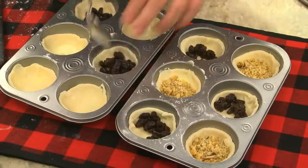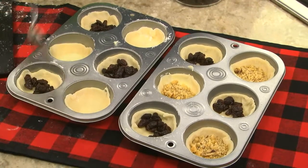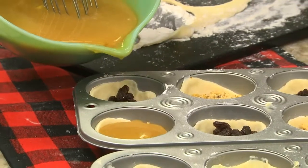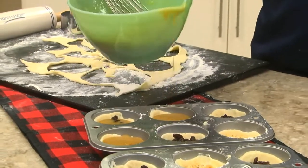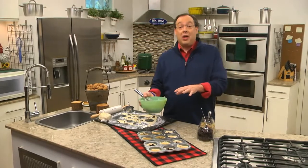After all the dough is used up, we place a spoonful of raisins or chopped walnuts in each cup and top them with a mixture we made by combining some brown sugar with melted butter, a couple of beaten eggs, corn syrup, apple cider vinegar, vanilla, and a pinch of salt. Then we'll pop these into the oven. In about 20 minutes, they're done.